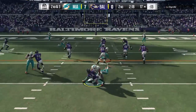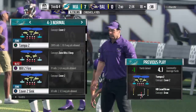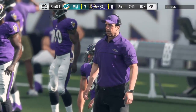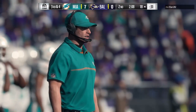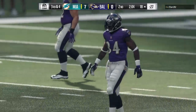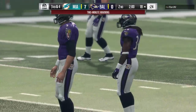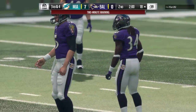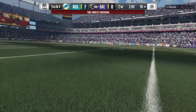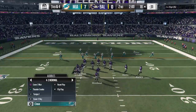On 2nd down, Collins. And they see right through that defensively as he'll be hit and taken down in the backfield. It'll be a loss of a yard, and that'll make it 3rd down. 2 minutes to go here in the first half. We're back to Baltimore after this.